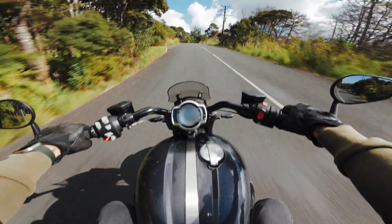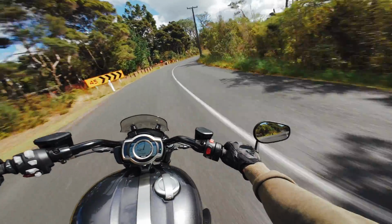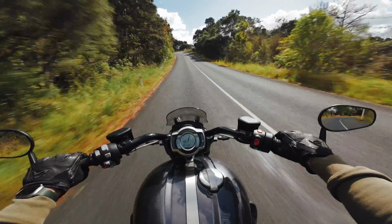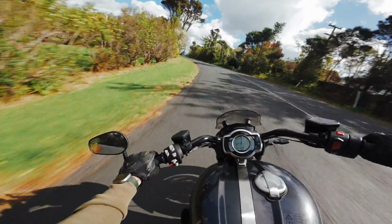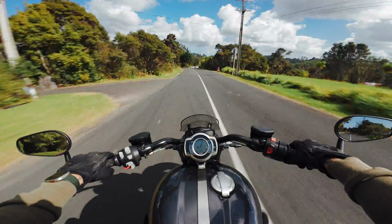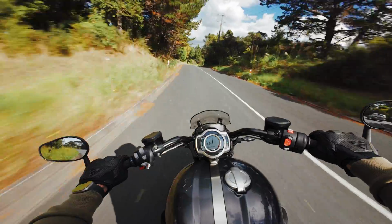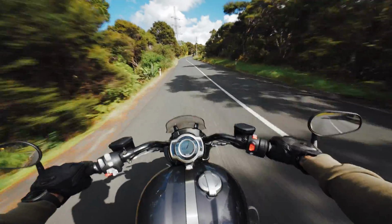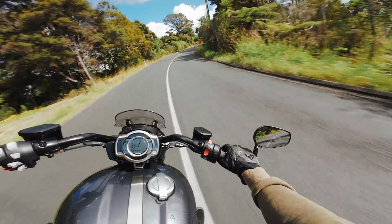I feel like it lost traction there a little bit. Surely not. This is actually really, really fun. The shaft drive really does it favors as well. I couldn't imagine what this would be like with a chain on it.